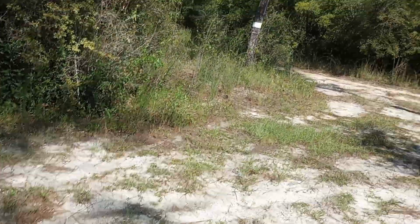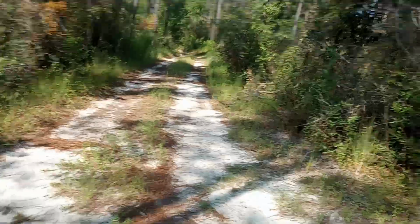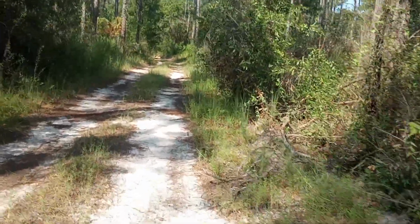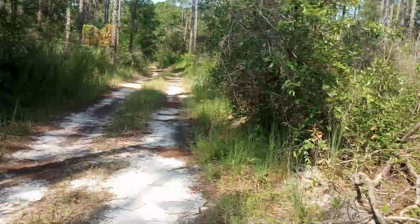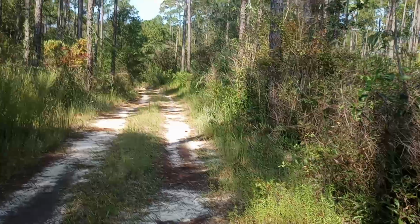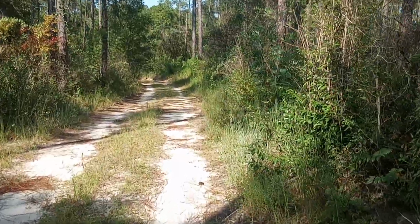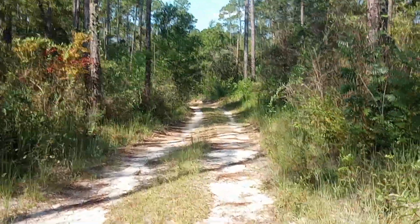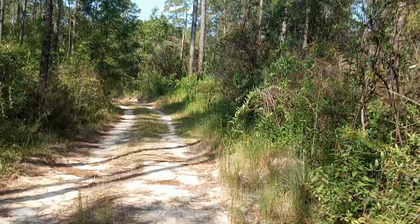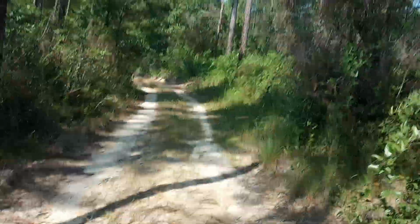Kind of wondering if I could van camp here. See where this goes. I think this is going to wind around, take us to the river. We'll see. We'll find out. Once again, I apologize for not having the selfie stick. Purpose for me coming out here today was just to chill, relax, try and clean up the van. Just try and have a good old time. Solo party.